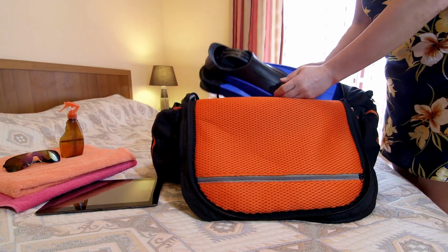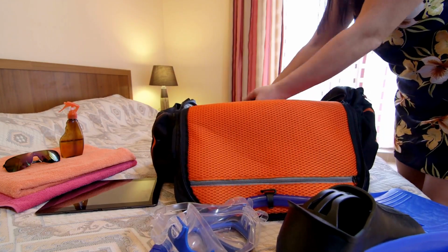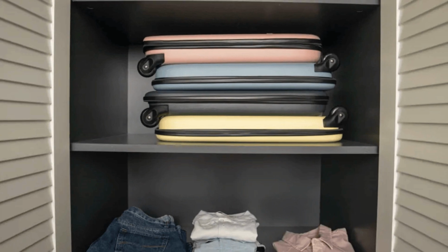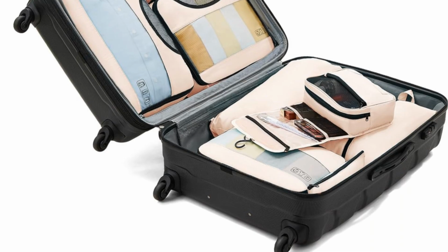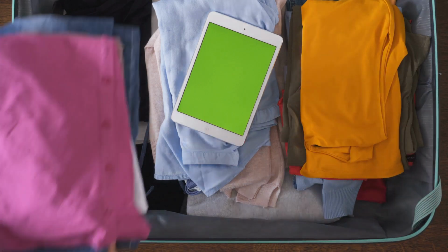In addition, after coming home from your trip and emptying this carry-on, you can fold it and set it flat on a closet shelf. It is very space-efficient and such a wise purchase. For longer trips, a solid level 8 checked luggage set is key. And don't forget the packing cubes. They'll help you organize your clothes, reduce wrinkles, and maximize space in your checked suitcase.